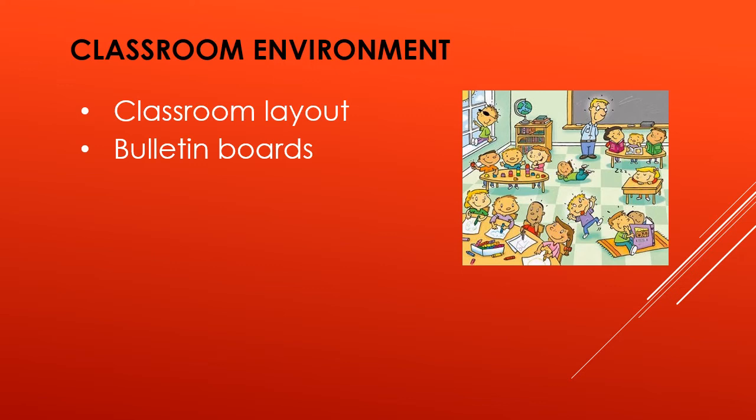One by my desk that has teacher info and a visual daily schedule. Another has the calendar and reference charts for students, like colors, shapes, numbers, and letters. It's sort of like a focus board. The third board displays artwork. That's my biggest board. And the fourth board displays student emergent writing skills.